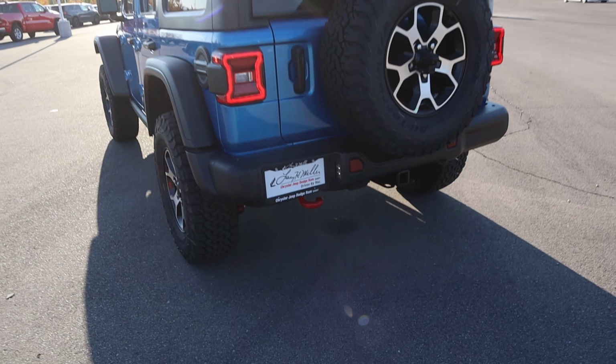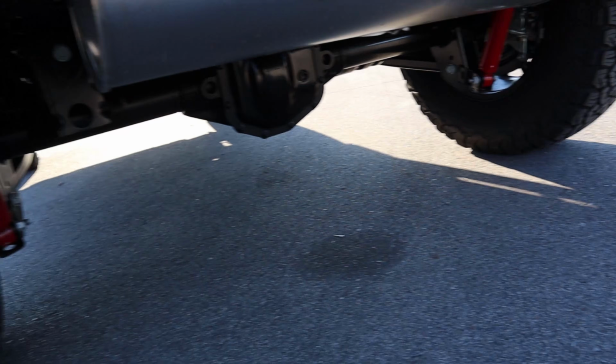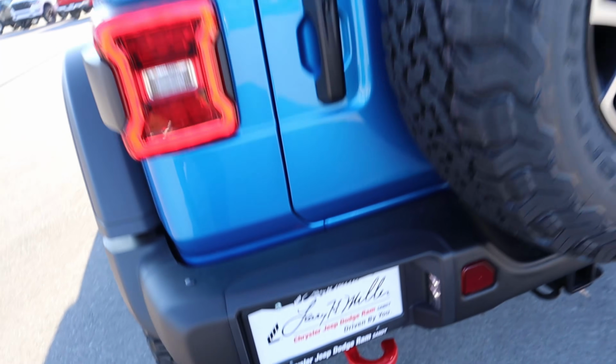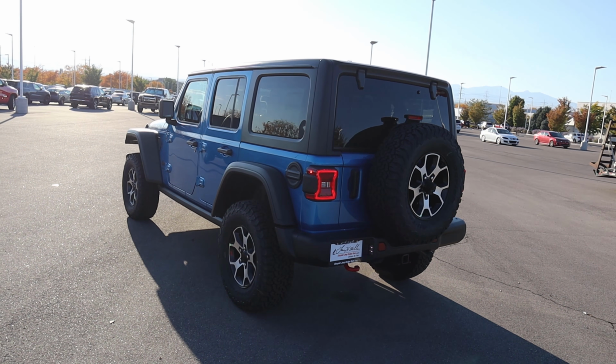Solid rear axle, just like what you have in the front. So you can see there. And then we got the Mopar shocks with the Rubicon. They're actually pretty good off-road in terms of higher speed stuff, surprisingly. But anyways, there's the rear.